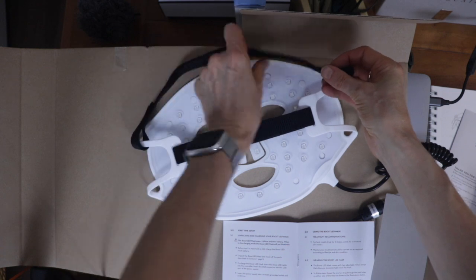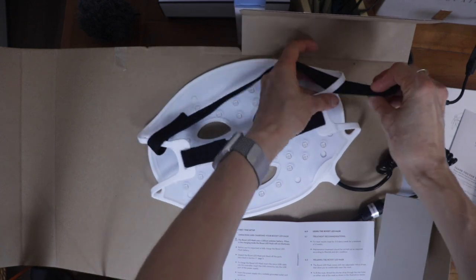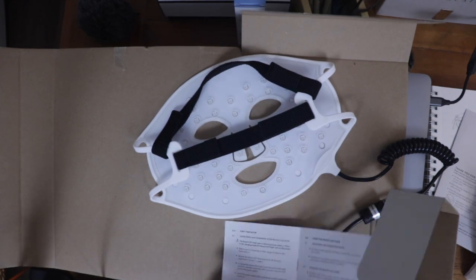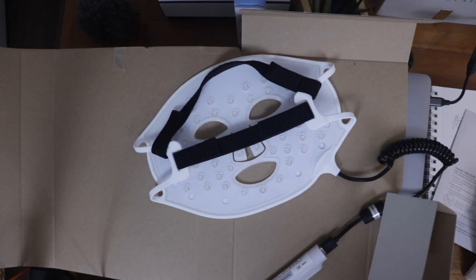It has a combination of two different light bulbs. One is near-infrared at, I believe, 860 nanometers, and the other is LED red light at 630 nanometers. And that combination is the most effective for anti-aging, for things like discoloration, for building collagen, and its attendant anti-wrinkle benefits.